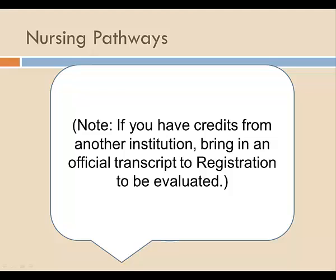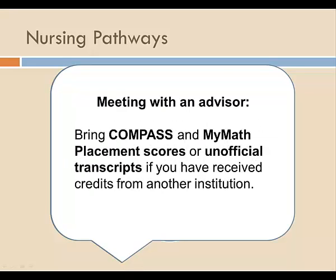Be sure to have your placement scores and a copy of your unofficial transcript with you when you meet with an advisor. When you meet with an advisor, they will go over the application process and look at your placement scores and prior classes. Keep in mind that this is a very high-demand program, and it is important to register for classes as promptly as possible.